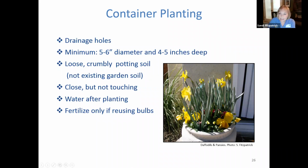This was obviously daffodils mixed in with pansies. And I see that I had some bright colored or maybe burgundy colored pansies back here. I wish I had had them in the front row for more of a contrast. That's that idea about location.